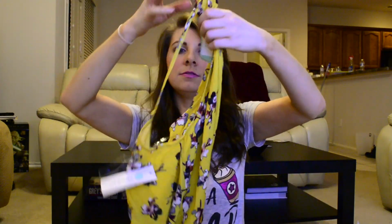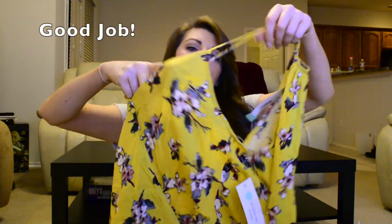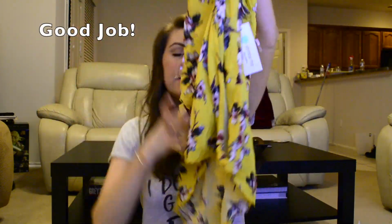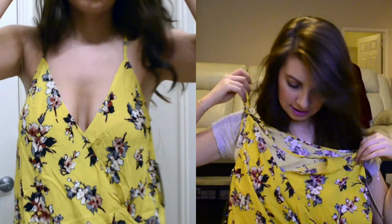So this is the first thing I see. Cute. What is it? It's a little top. I actually like this style. I think it's cute. I like that it's longer in the back and it's got this fold over. And I like the print, but I will try them on. So that tank cost $34. So that's actually not that bad for that top. And oh yeah, it crosses in the front, and that's how it is.